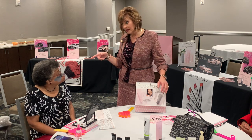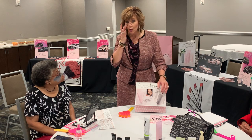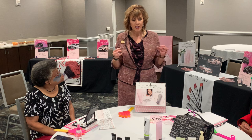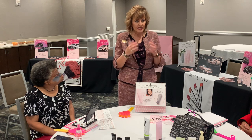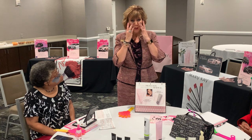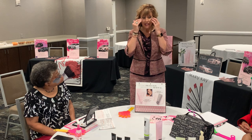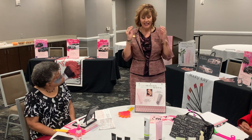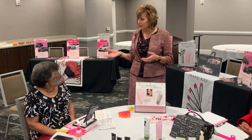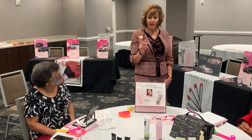You might really like these eye patches because of the puffiness, and it helps with firming that area, and it's enriched with a ton of vitamins. It's a little gel patch that just stays on there, so that the vitamins really get into your skin. And I just love them. I didn't bring them today to try, but at my parties I let everybody try one eye.